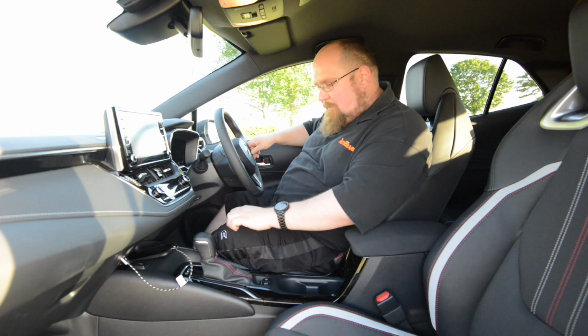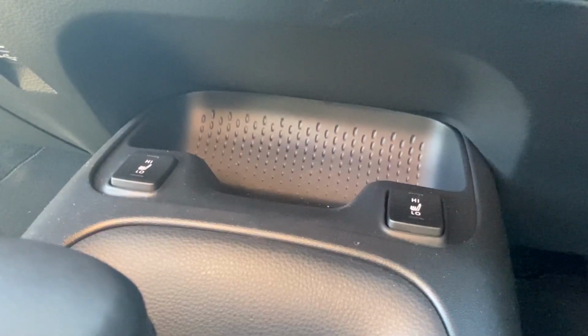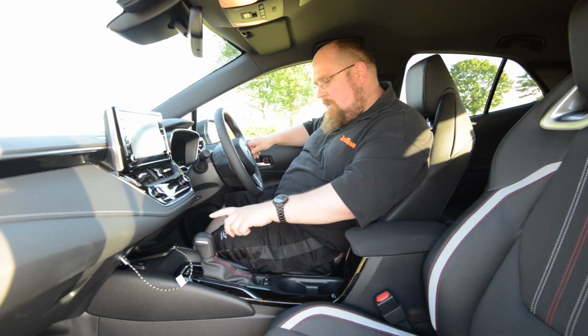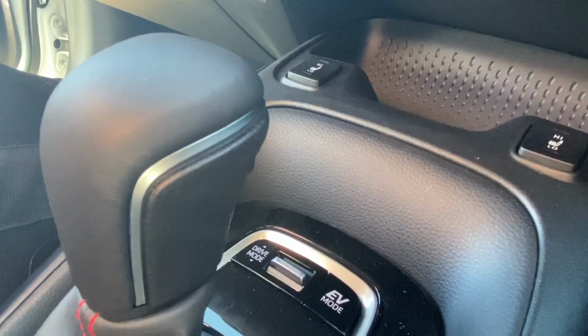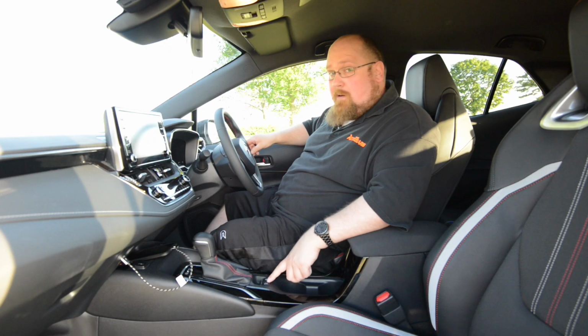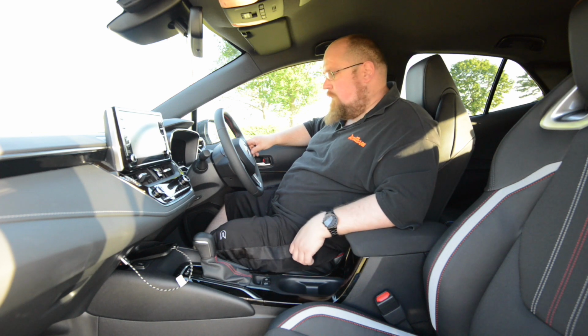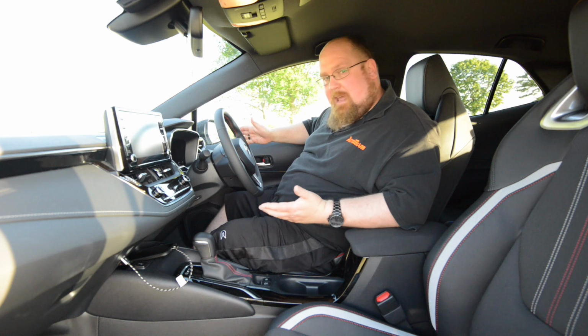And then just underneath there, we have got the switches for the heated seats, and both the driver and front passenger get heated seats. And then just in front of the gear lever, we have got your drive mode select, and there is a dedicated EV mode button. And then just behind the gear lever, we have got an electric handbrake and an auto hold function. And yeah, that's pretty much it here in the Corolla.